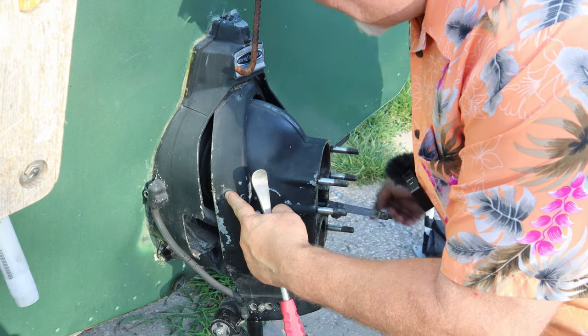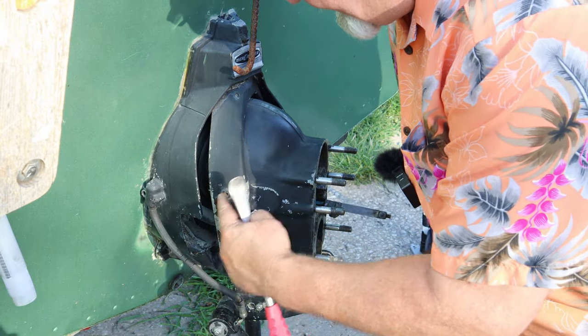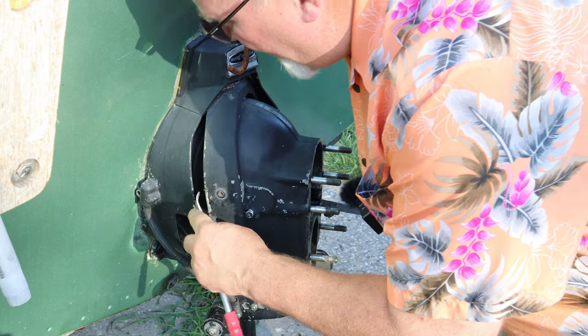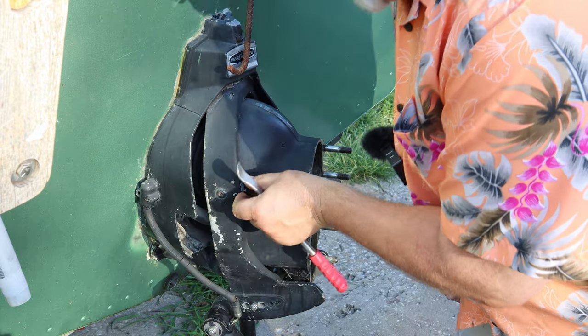Right now there's a pin that's gotta come out. We've got it out on the other side. There's a pin that's gotta come out here. There's a little nail stuck right in here, and it looks like it's made out of aluminum, as you can see right there.